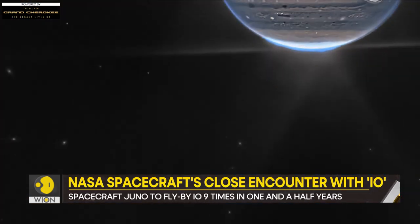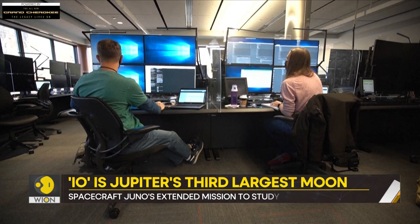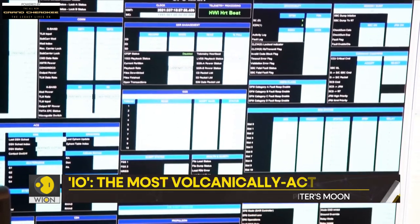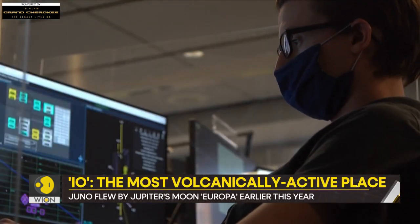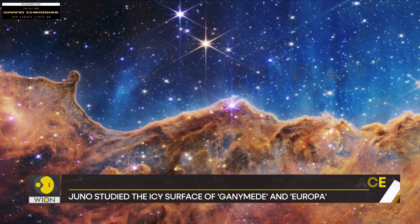Juno is set to make 9 close flybys of Io in 1.5 years. Scientists will use the observations to learn more about Io's network of volcanoes. More importantly, they want to understand how its eruptions interact with Jupiter.